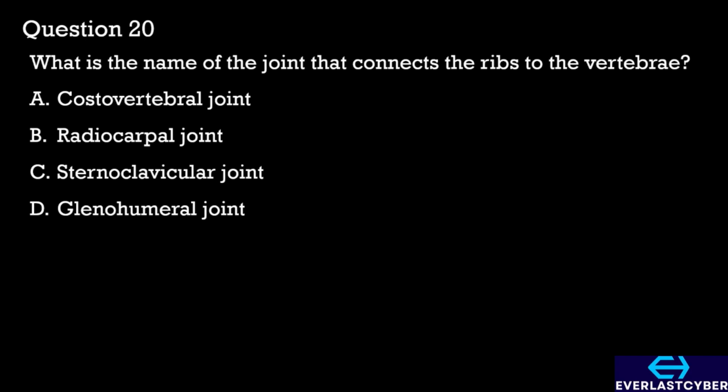Question 20. What is the name of the joint that connects the ribs to the vertebrae? A. Costovertebral joints. B. Radiocarpal joints. C. Sternoclavicular joints. D. Glenohumeral joints. The costovertebral joint is the connection between the head of a rib and the thoracic vertebrae, and this connection allows for slight movement of the ribs during breathing, helping the rib cage to expand and contract.